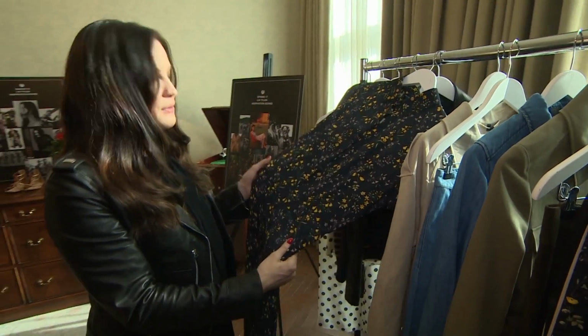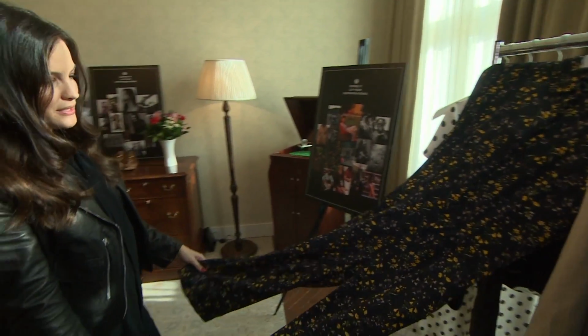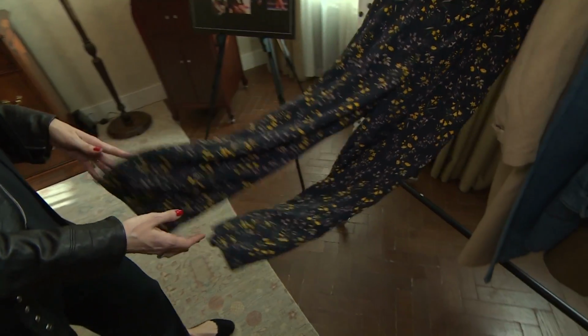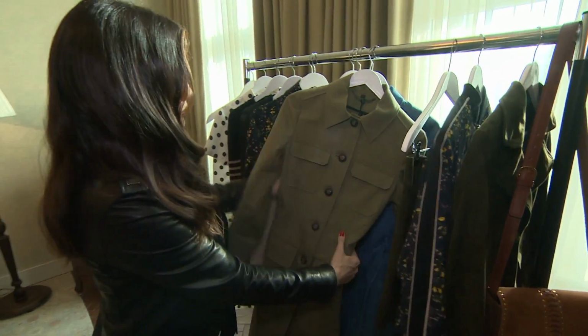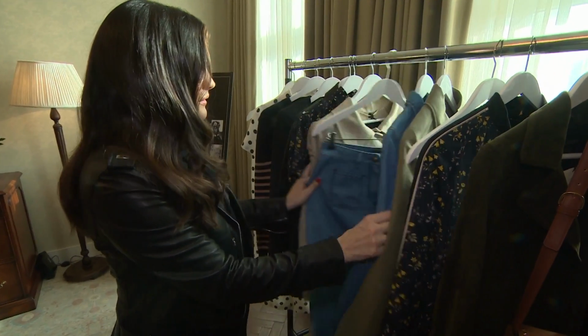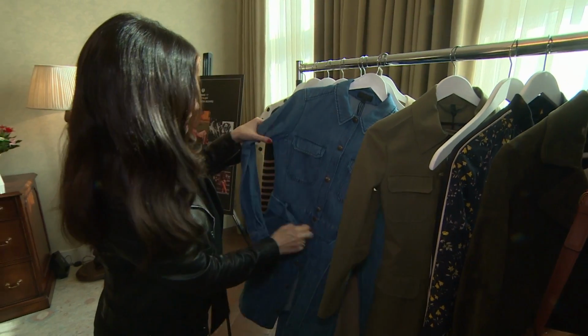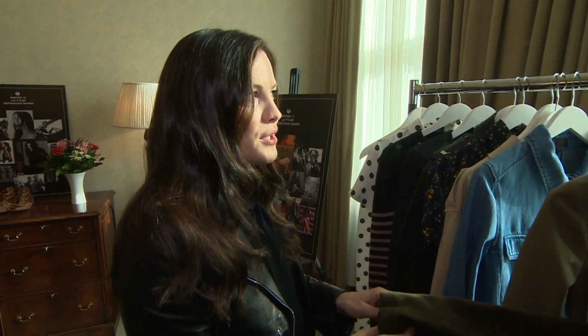So we've made this floral pattern, and this is a little jumpsuit, which is really cute. And there's a bomber jacket. This is a beautiful trench coat. There's two trench coats, a little denim dress, which is sweet, the ties. That's beautiful.